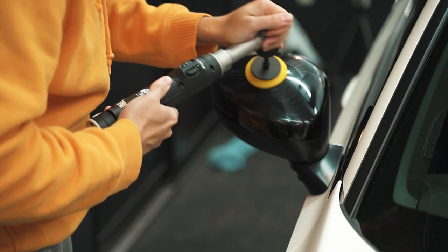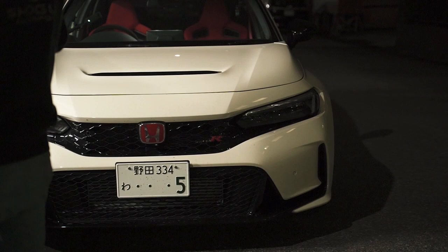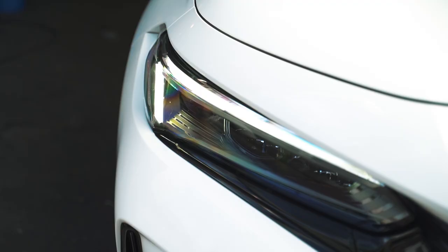So here you can see us polishing the rear wing on the Civic and just taking out the fine details of scratches, getting it back to 100% before we put the coating on. And people with a strict eye and an eye for detail, they'll notice this type of thing, and it really shows up on dark spots like the wing here. Looking much better now.